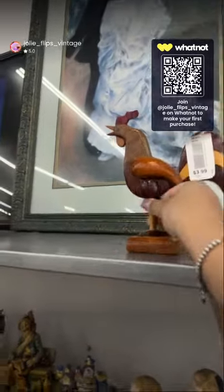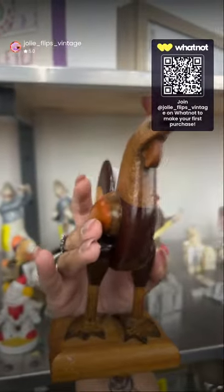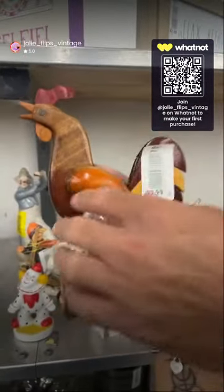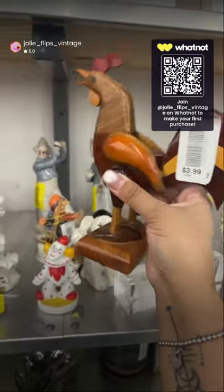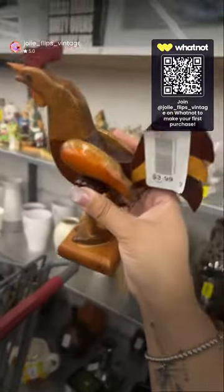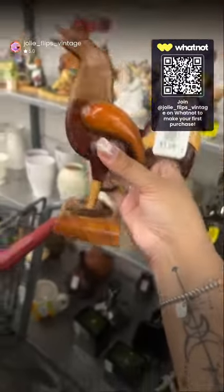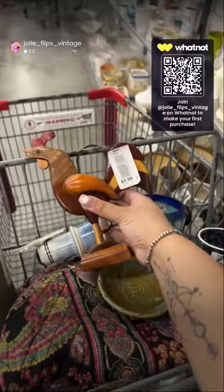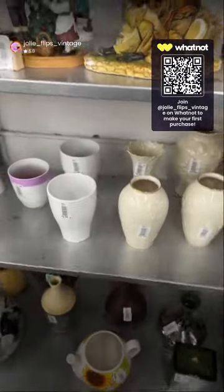Oh, check him out. He's a cool rooster, actually. He's really awesome with multi-tone. Oh, wow. Look at him. Makes me want cornflakes. I would run this one for 9 if anyone is interested. I don't think there's a whole lot of value in it, but he is really beautiful. We'll grab him. Anyone changes their mind? I like mixed metals and I like mixed wood.